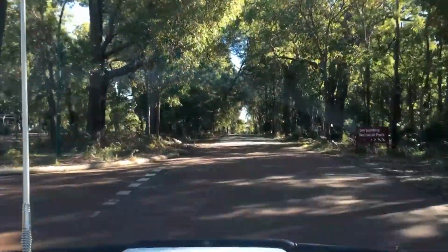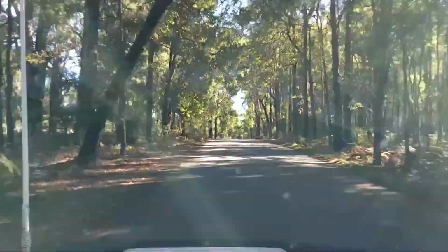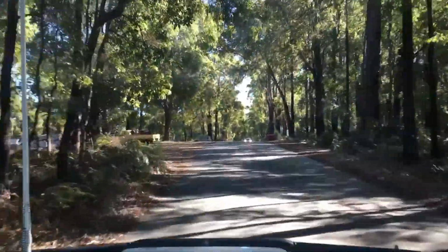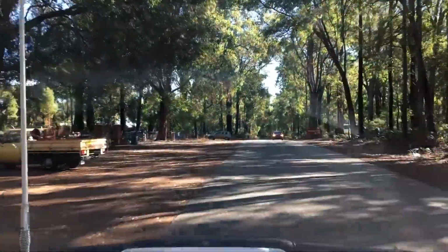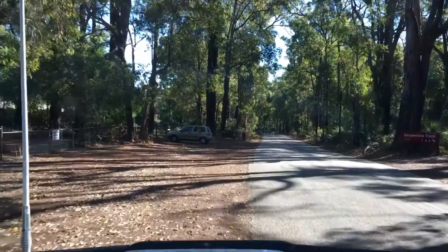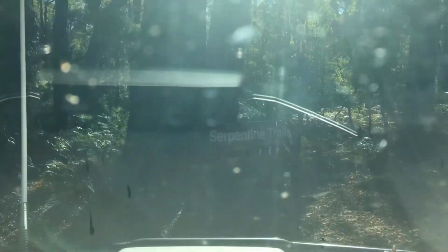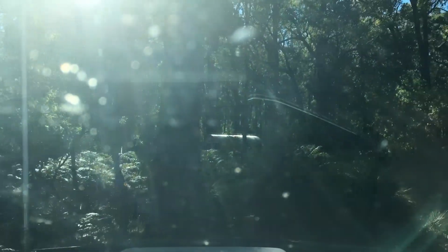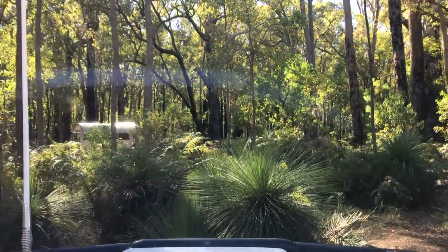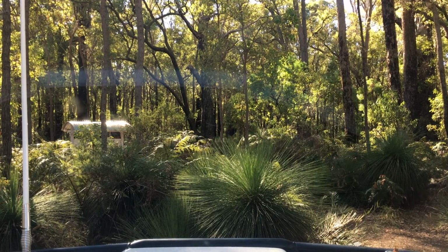Used to be a state forest, now it's a national park. There used to be a camping ground down here as well, where you could camp underneath the pine trees, but that has all been closed down. Start of the walks just up here. Oh, nice and dirty windscreen. There goes a little shelter. I'll show you the shelter, then we'll go for a walk. Walk takes, well, as long as you want it to take. It is about 1.5 kilometres for this little walk.